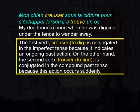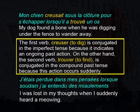In the text, we have several examples where a sentence contains both the compound past and the imperfect tense. J'étais perdu dans mes pensées lorsque soudain j'ai entendu des miaulements. I was lost in my thoughts when I suddenly heard a meowing. Before we summarize today's lesson, let me draw your attention to the English equivalent of the imperfect tense. The following tenses or expressions in English can all be translated by the imperfect tense in French.